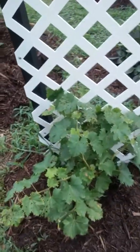Here I have another grapevine, and if I know what this one is, I'll know what the other one was. So this one is the Neptune. So, can you see that? Well, this one is the Neptune. So the other one was the Flame. It's doing pretty good.